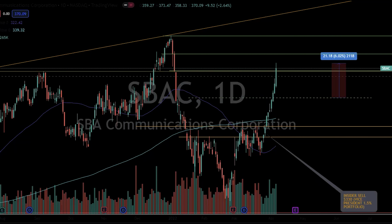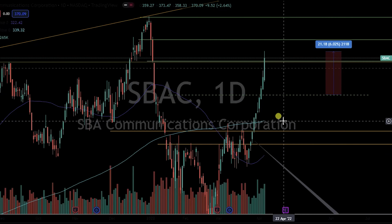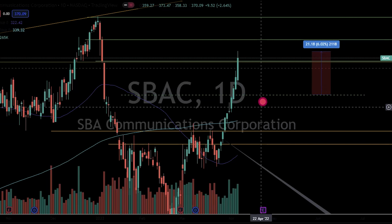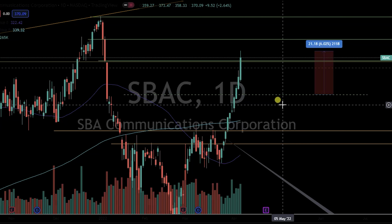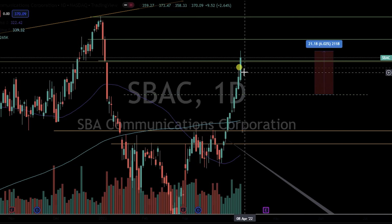Let's look at a couple of the things that we did add to our shorts. Looking at SBAC, let's just go to the daily chart. One of the reasons why we shorted this today, and there's a couple factors as to why: when you look at this move, this has gone straight up, and it's nothing special. There hasn't been any new technology or deal that they've struck up.